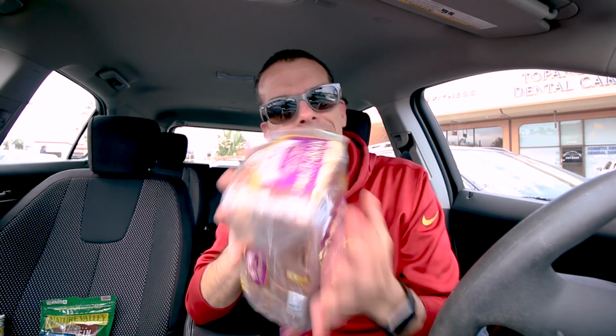The last ingredient is whey. Like, why do you need to add whey to this bread? I'm curious. I don't know.